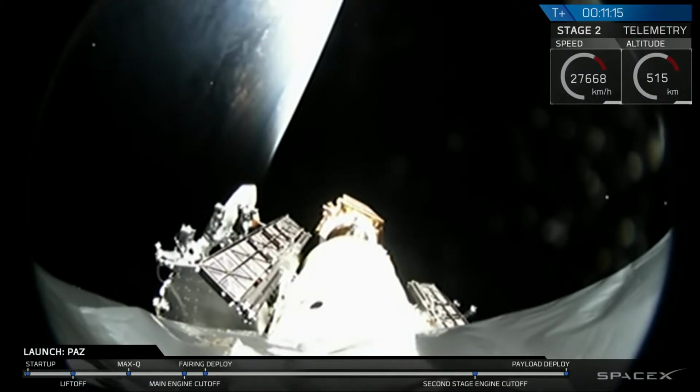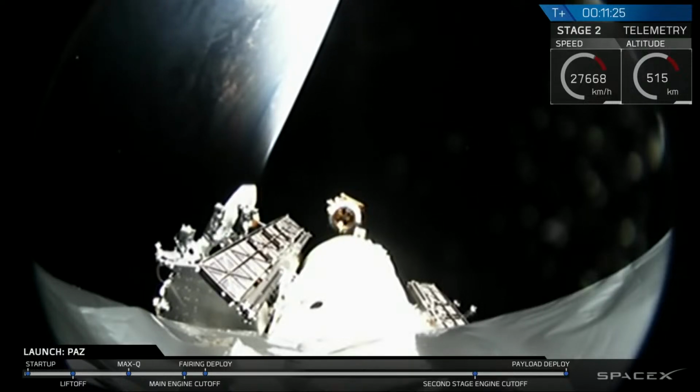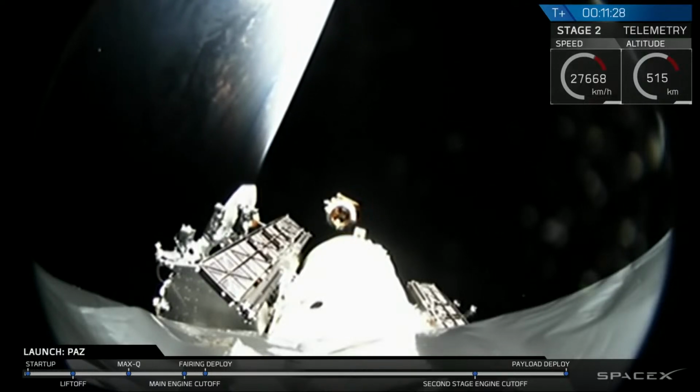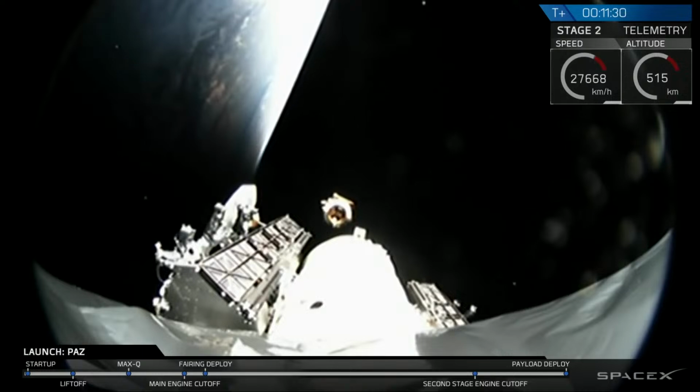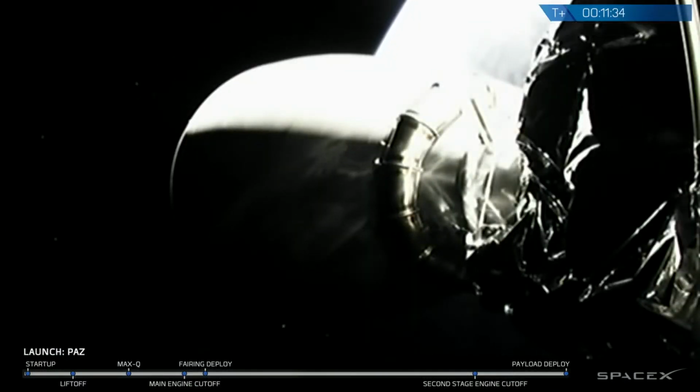And there you can see it. That looks like a successful separation of the payload, the PAZ satellite. You can see those SpaceX demo satellites to the left and right of the payload adapter fitting. But the primary payload is right now gliding away from that second stage. Soon it will unfurl its own solar panels and start communicating with the ground teams.